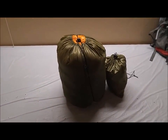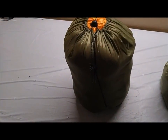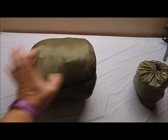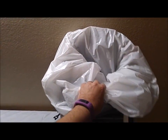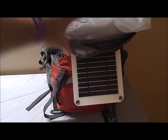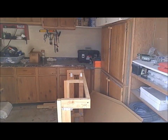Okay, so let me just show you that whole table that I just showed you fit into this bag. That's where all my clothing goes, in this one stuff sack. Not very big. This is all my accessories. There is the trash compactor bag, and inside is my sleeping bag. And then that is the solar panel that's going to hang on my backpack. Now let me go ahead and weigh this for you guys and tell you what the total weight is.